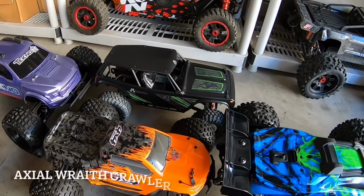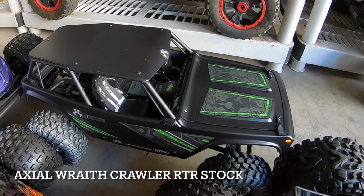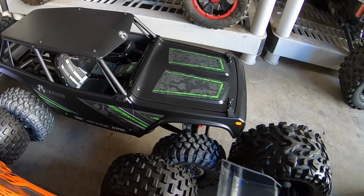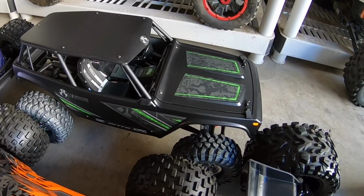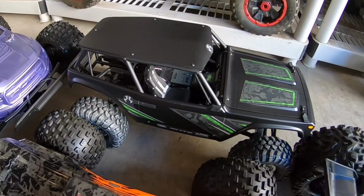So here we go. The Axial Wraith. Just an RC I bought, never ran. It's kind of around. I do like building crawlers, I just don't like running the crawlers. I don't know, it's just something about me and crawlers. But I do like the way they look, I do like the scale, and I do like the builds.